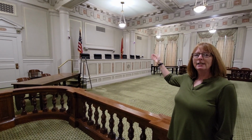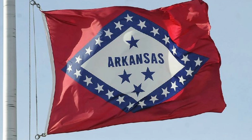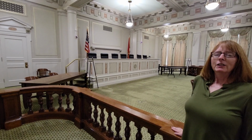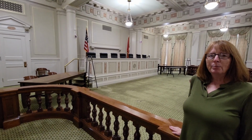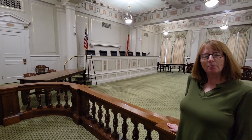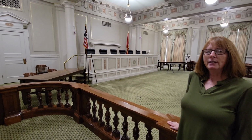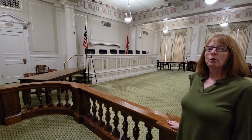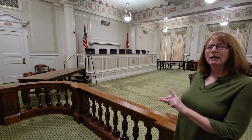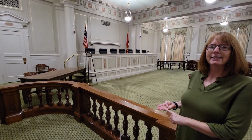Behind the bench, you can see the American flag and the Arkansas state flag. The Arkansas state flag has a large diamond on it because they were the first state in the United States that mined diamonds. The 25 stars around the diamond represent the fact that Arkansas was the 25th state to join the Union. The 4 stars inside the diamond represent the 4 countries that Arkansas was a part of. They were a part of France, Spain, the Confederacy, and then of course the United States.